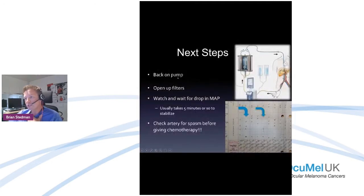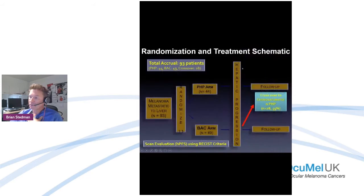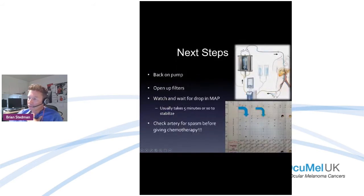Once we know we've isolated the liver, we can then put this filtering circuit in. So we do that, and once we've got the filtering circuit in and we're filtering the blood, we can inject chemotherapy into the liver, and we inject that over about half an hour. We then suck the blood out of the liver and wash it out. That takes about another half an hour. So it's about an hour of intervention.